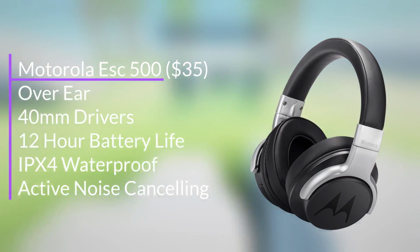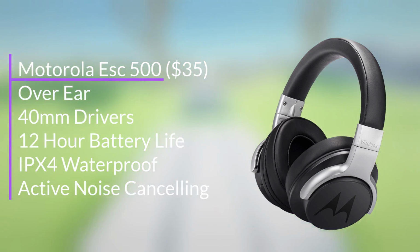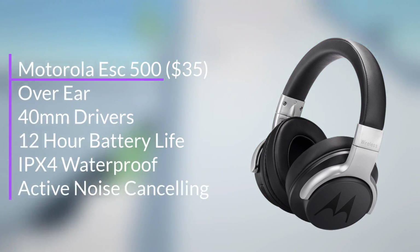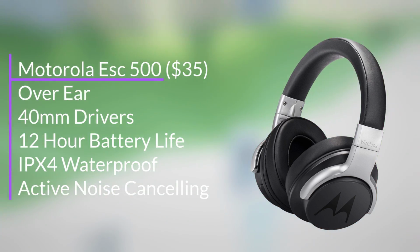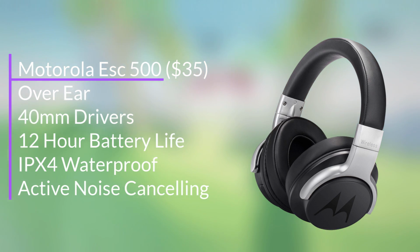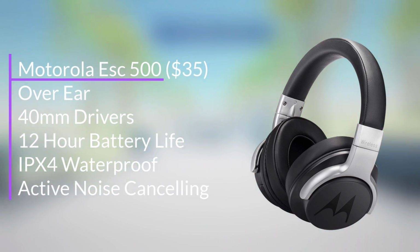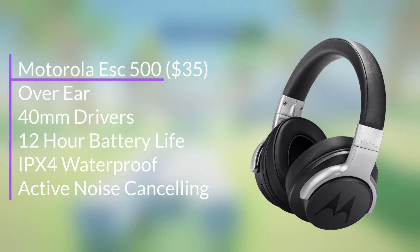They come with Bluetooth 4.0 and the battery life lasts up to 12 hours of playback with the active noise cancelling feature on, which, if you're in an area where there's some light noise in the background, the ANC feature will help to hide that. Also, these headphones have an IPX4 waterproof rating, meaning that they can handle some light rain or even some heavy sweating from you guys playing Fortnite.